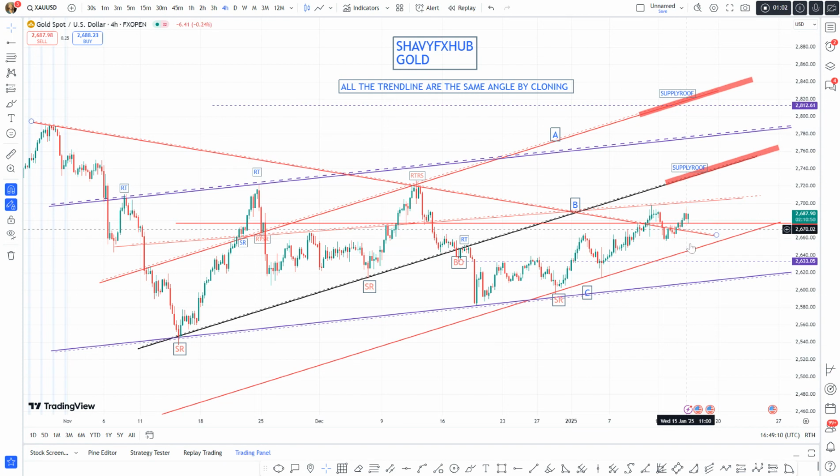See Asian session 2,671 retested the broken descending trend line as support, and price moved to test the current high, which is 2,697, and price dropped, weighed by this price action. So at this level, I see that the price action is here. Look at the price action: break and retest, break and retest.